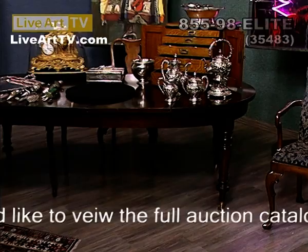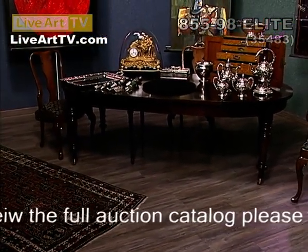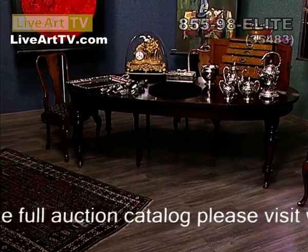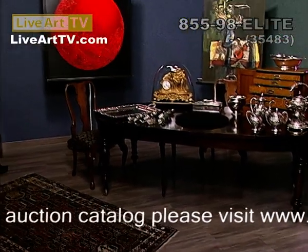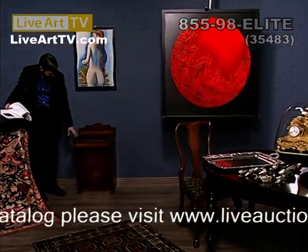This is a piece that you can actually pass on, which is always nice. Now, I'd like to head over here, come this way, and let's look at a couple pieces. This is an unusual piece. Since we're talking about furniture, let's talk about this piece for a second.